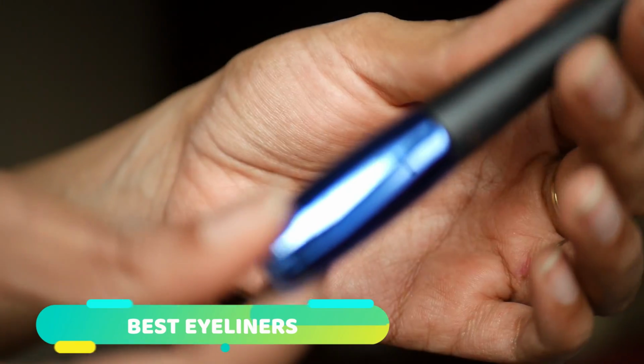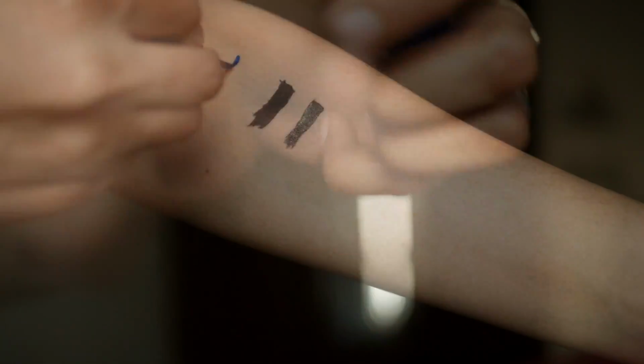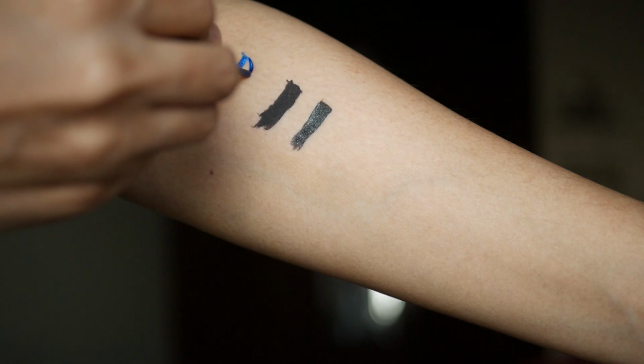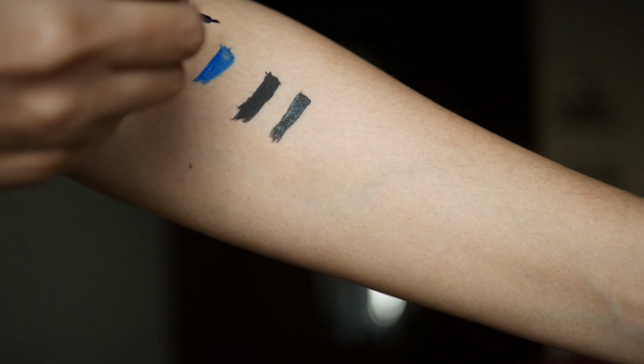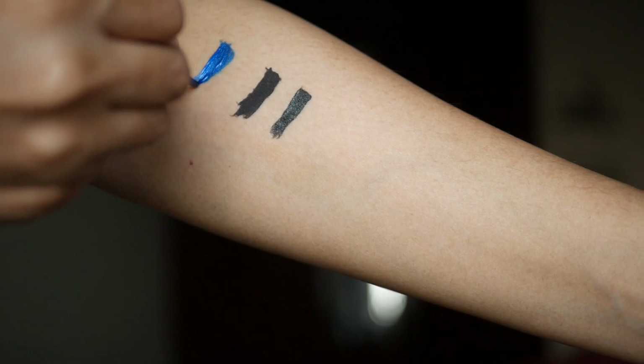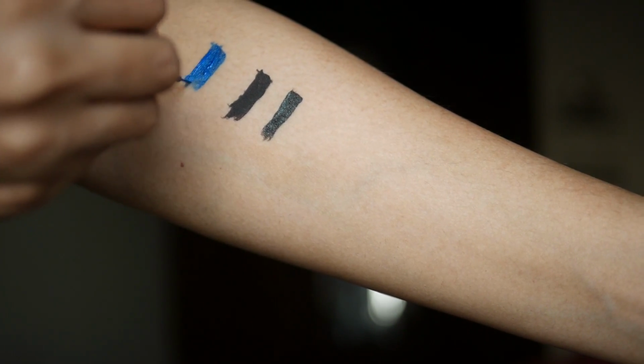Alright, so let's move on to eyeliners that really made it to the list. The first one I'm going to be talking about is the Golden Rose Style Liner in Metallic Blue. The number of this is 18, and as you can see, it's such a beautiful, vibrant, metallic, royal blue eyeliner. Every time I apply this, it gives a nice pop of color to my eyelids, very easy to apply.